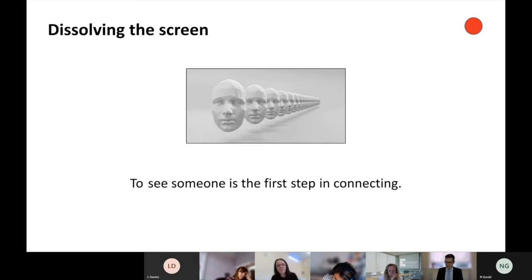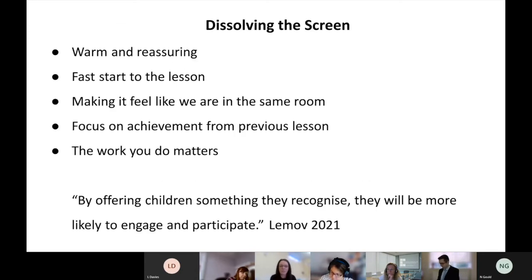Okay, thanks, Gareth. So we firstly looked at dissolving the screen. Obviously we build up these wonderful relationships with our children when we're in class with them, and it's very easy to do that because we're all in the same room. But our real question was, how do we continue to build and maintain our connections with the children when we're leaving the classroom behind? The dissolving of the screen is just to heighten and strengthen the children's awareness that we are still there, we're still together, and we can still create that relationship that we've got.